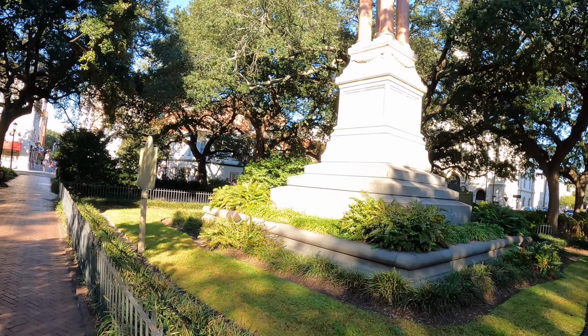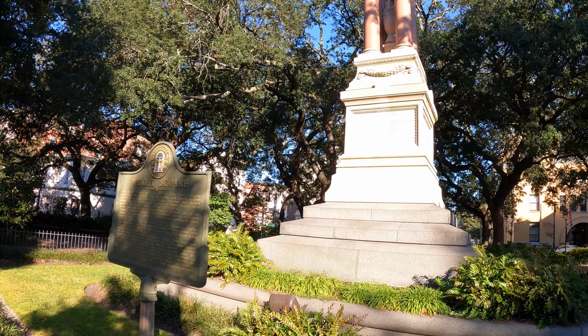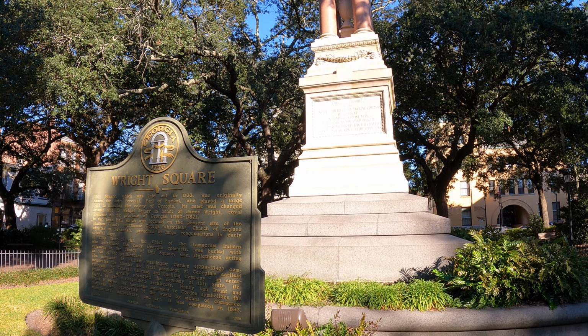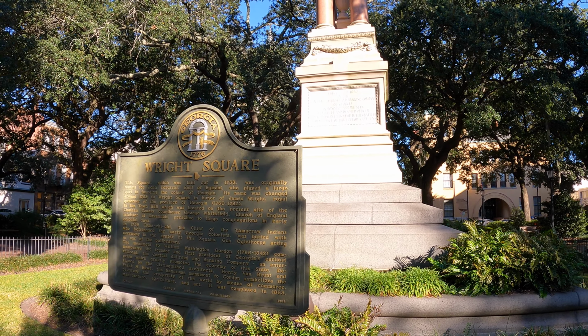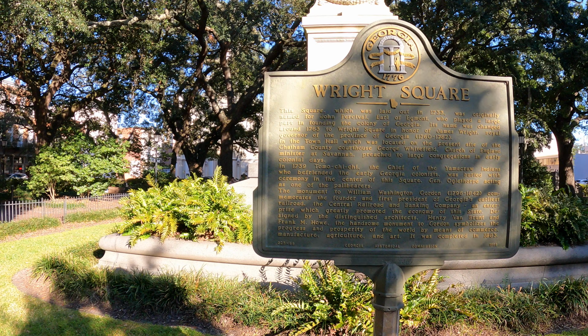Okay, here's a monument erected in 1882 by the Central Railroad Banking Company of Georgia in honor of a great man and faithful Union officer, and to preserve his name in grateful remembrance of his fellow citizens. So that's Wright Square right here.